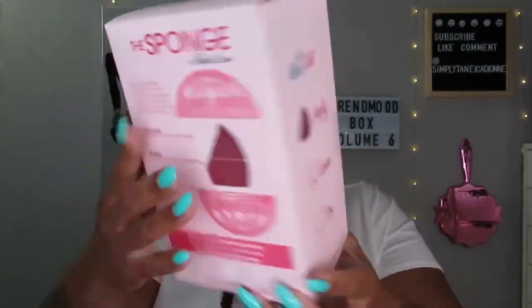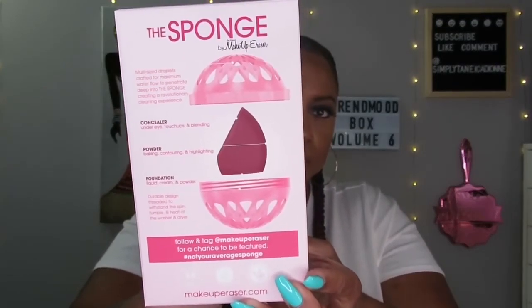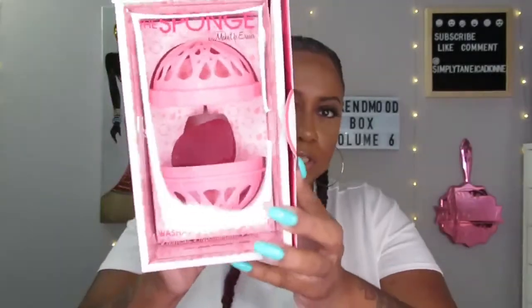Really, really cute. I like this. Can't wait to try it out. That's what the shape of the sponge looks like. Mine is a little shaken up, so it's not in that particular get up.